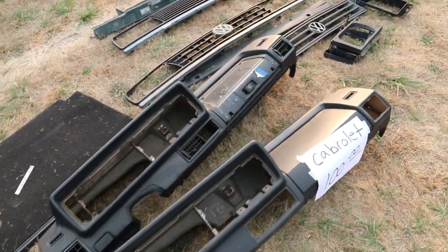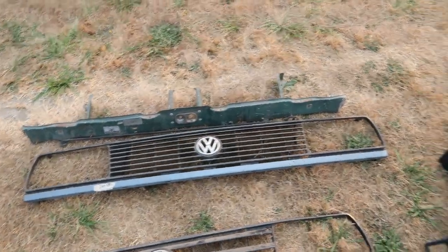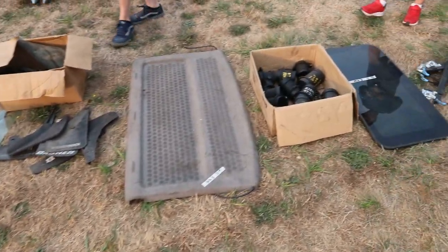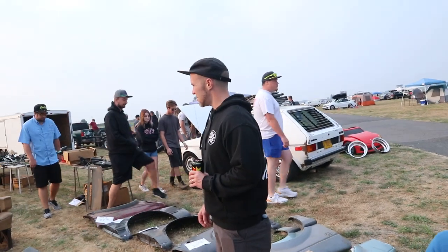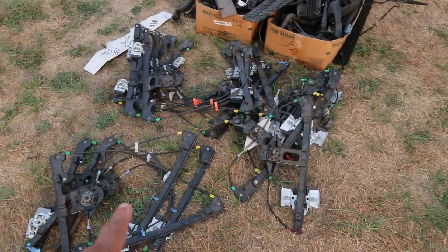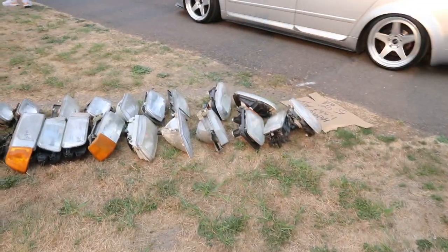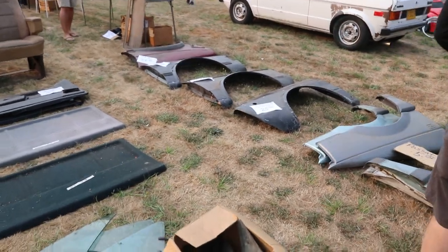We must leave the show empty-handed, but there's a good chance I might need something. If I can find my bumper lights for the Mark II, that would be huge. This would be the place to find it. If I was gonna find it, this would be the place. Window regulators, because all the electric ones break. Ryan, this is what you need right here. Crank windows for your car. This is what you need, a whole pile. There's headlights over there. All right, my goal, we're gonna find my bumper lights today.